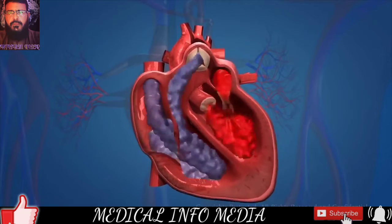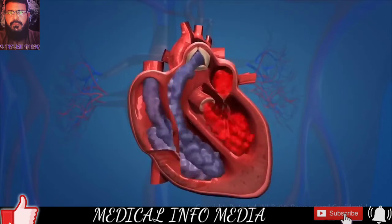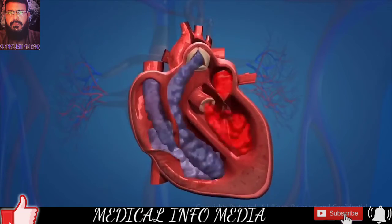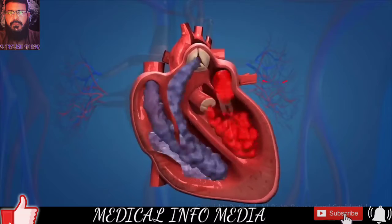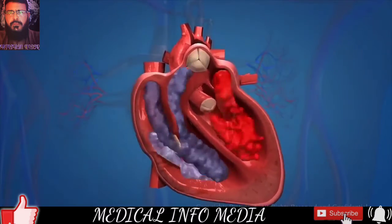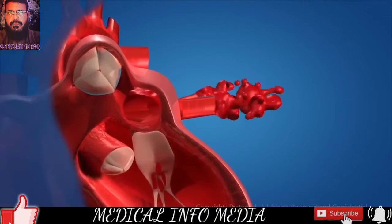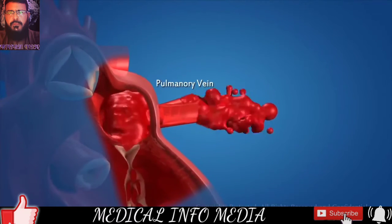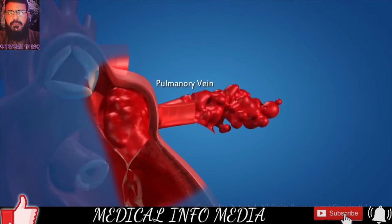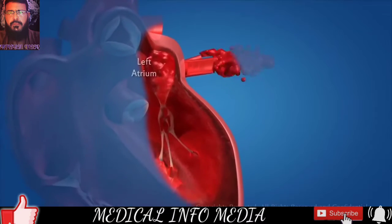Now, you have seen the structure of the heart. Let us find out how it works. The blood becomes oxygen-rich by absorbing oxygen in the lungs. The function of the heart starts when oxygenated blood is carried from the lungs to the left atrium of the heart by means of the pulmonary veins. The left atrium relaxes, and this blood is pumped into the heart.